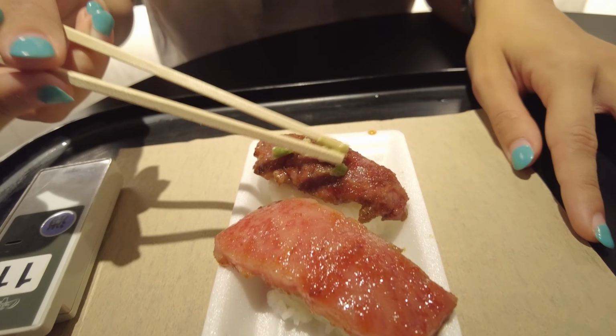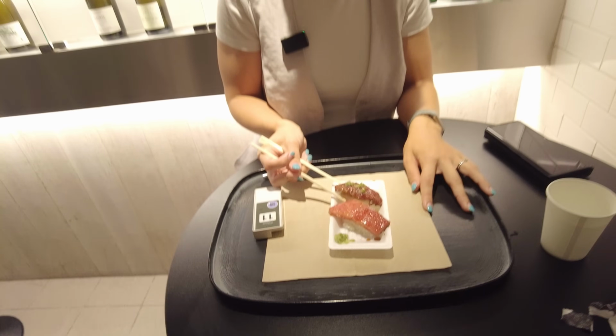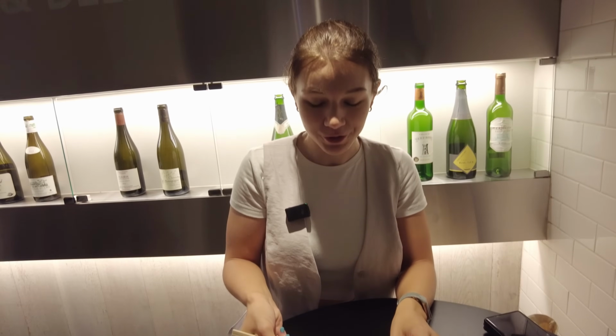So Gyutoro is a luxurious blend of marbled Wagyu beef, and it's made to kind of look like fatty tuna. Let's put some of this good wasabi on here. This looks so yummy. This one is 450 yen. So hope it's super good.